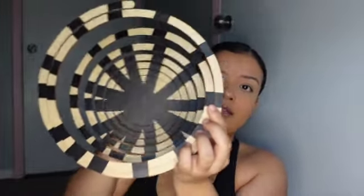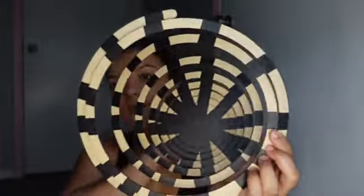The mobile, you can hang this literally anywhere, and the first one you start with is this one. It gives this effect because babies when they're born can only see in black and white, and then as they grow older you can flip it over to the colorful side.